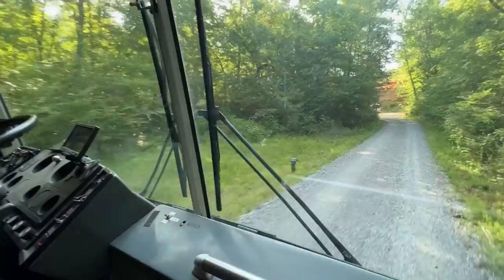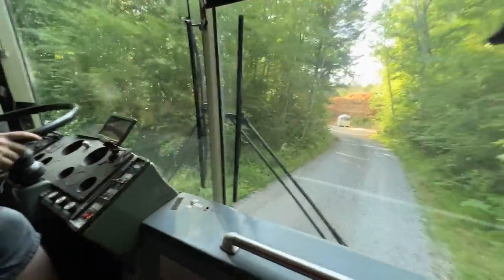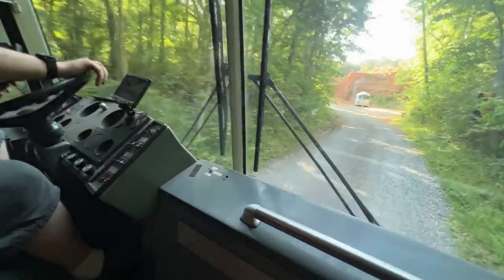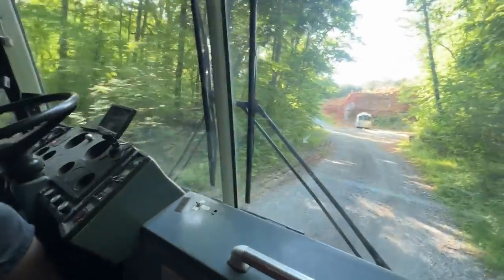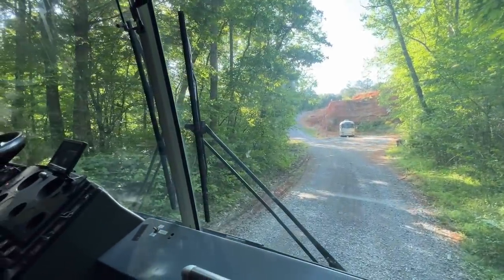I'm gonna have you back into the church spot. So at the top of the hill, you'll actually pull forward in that gravel, kind of where that new road goes, and then you swing the back end around and hit the church spot at the top of the hill, if that makes sense to you. Good.